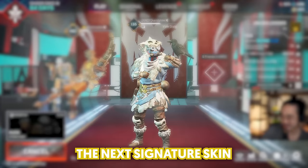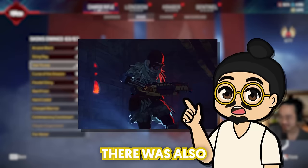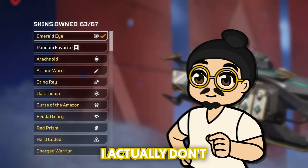The next signature skin is Bloodhound's Young Blood skin, which made an appearance at the end of their origin story cinematic. There was also a special charge rifle skin from that same cinematic called Safety First, but I realized I actually don't have that one. Yeah, sorry.